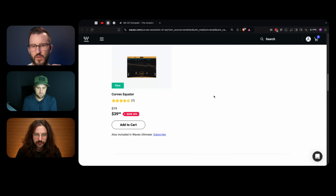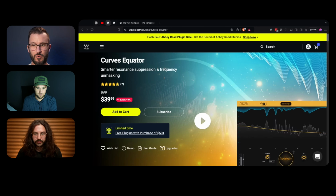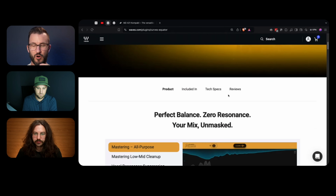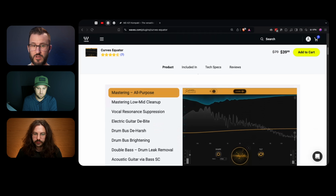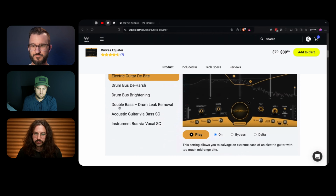I think it's cool too that, at least from what we've seen from Waves, most of the recent plugins they've come out with have also had a live version. We're going to talk about LV1 here in a second, but it's nice to see that all this power they're also prioritizing. Hey, you can actually use this live too in your Waves setups and not just in a studio environment.